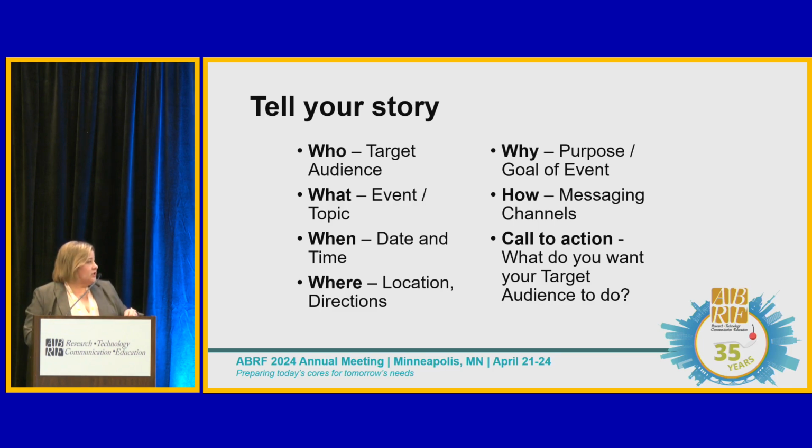And then your call to action is, what do you actually want your audience to do when they see this piece of paper, when they see this email, when they see this website or this social media post? Where do we want them to go? What do we want them to do? And that needs to inform all of your other parts and aspects of your story. All of these have to be focused on equally together.